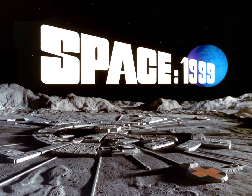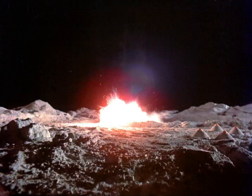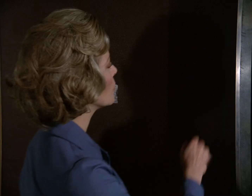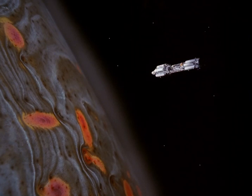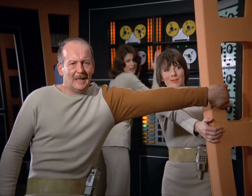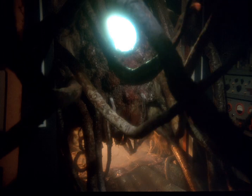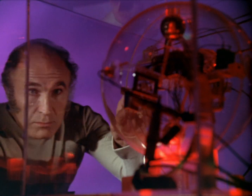However, having said that, we still had to land on alien planets. And when we landed on an alien planet, then there was no alternative. We had to build the interiors, and of course sometimes the planet surfaces themselves. And this was very, very difficult.